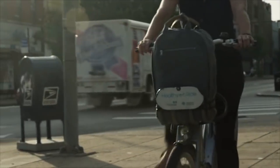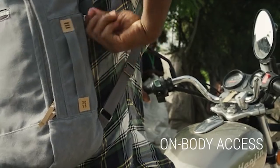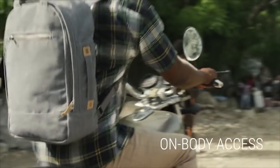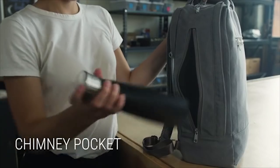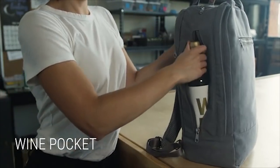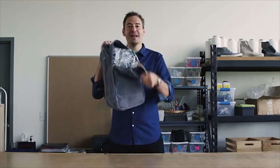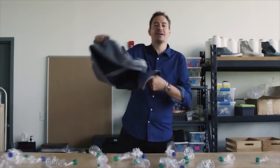Whether your commute is short or a little more adventurous, a better backpack protects your electronics, and it has the perfect place for your water bottle or a wet umbrella or a bottle of wine. Plus, it does its part for the planet. Each bag is made from about 25 plastic bottles.